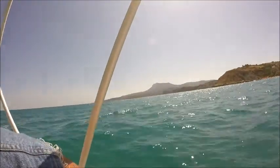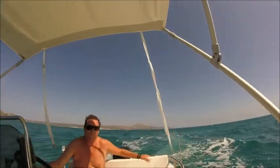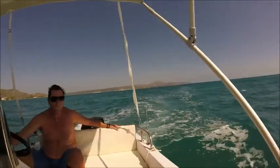Okay guys, what we're going to do now, we're going to head towards that island. We've tilted the engine straight down now, so that's as deep as it will go. So we've got a good grip on the water, and we're going to turn port side, okay, and then head towards the island over there. Okay, Paul, just choose your time to turn. Not yet. Now. Lovely. Okay, smashing.